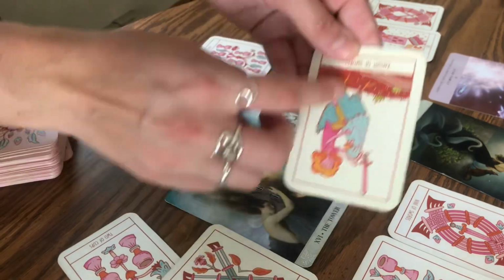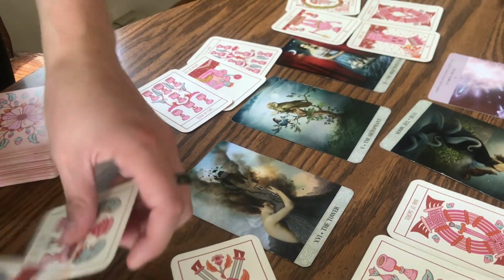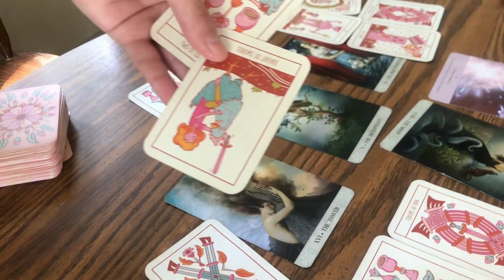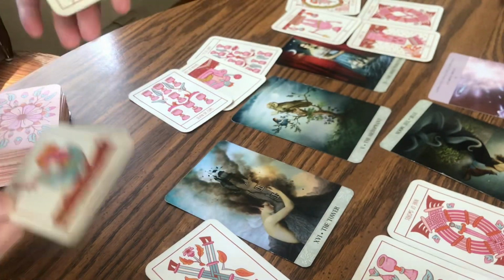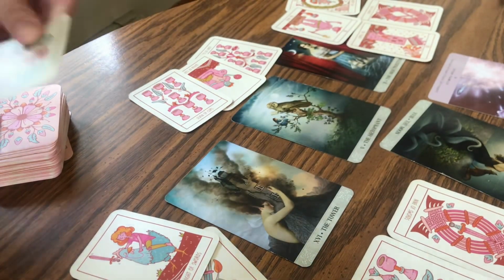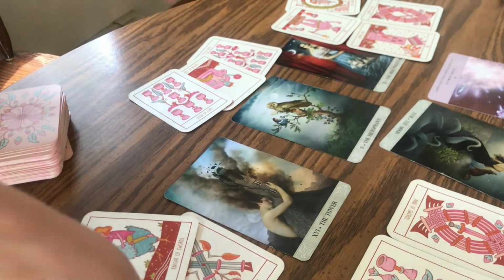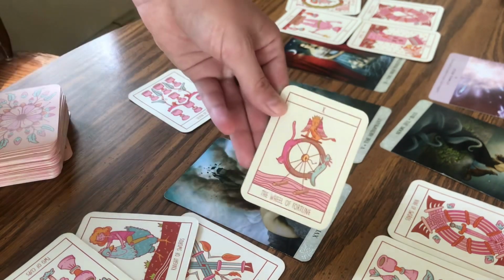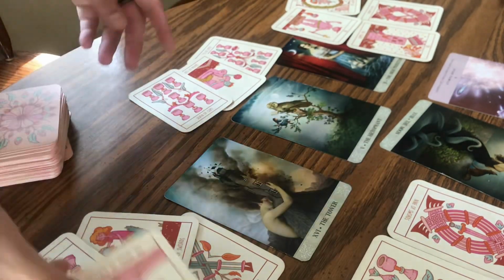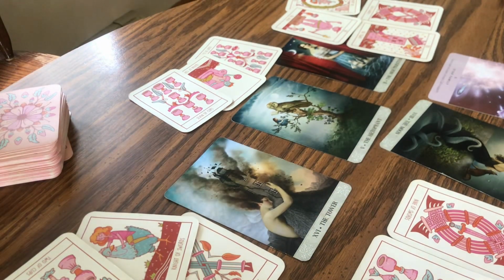There's bad intentions here with the Knight of Swords in reverse. This could even be hostilities. This could be somebody bullying you, being very intimidating. There is the 2 of Cups, the connection here. Just know that no matter how hard you try to hold this tower together, the Wheel of Fortune is going to be turning, right? What's going to happen is going to happen because it's already happening. That's kind of what I'm getting from the spread.